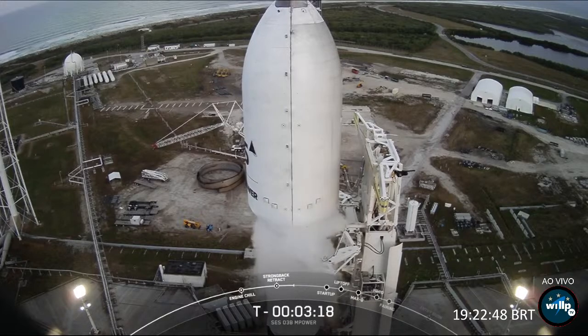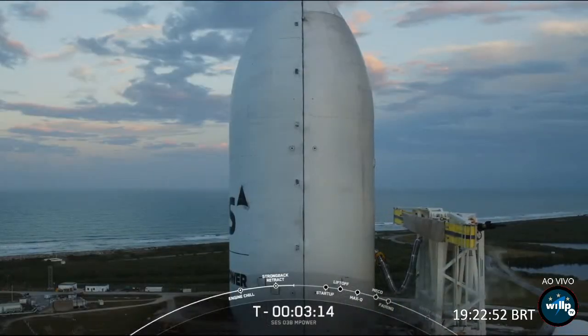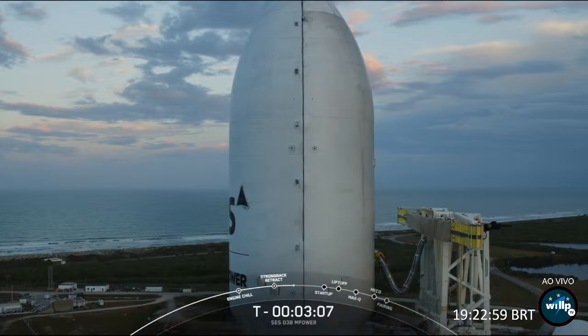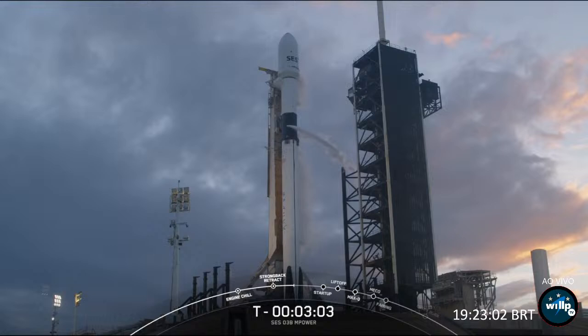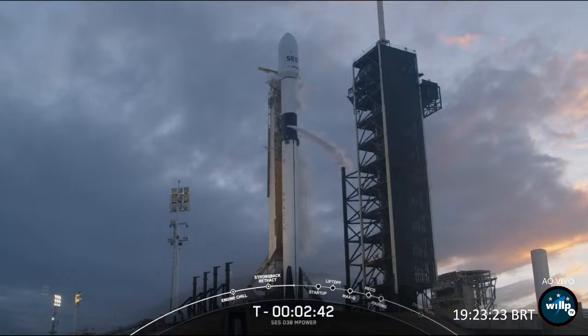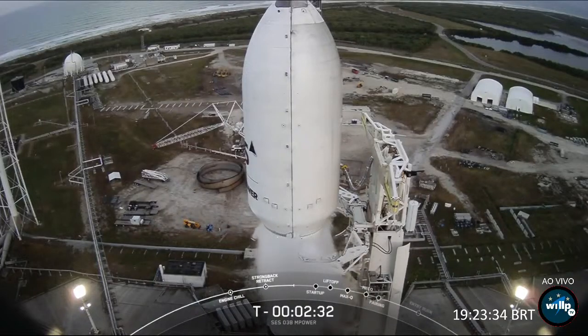Next major activity that we should hear called out is stage 1 LOX load is in closeout. That's just after T-minus 3 minutes. And that would be the announcement that liquid oxygen loading is complete on the first stage. Stage 1 LOX load complete. And now we've heard that call out. Stage 1 liquid oxygen load is complete, coming up on the 2.5 minute mark before launch.